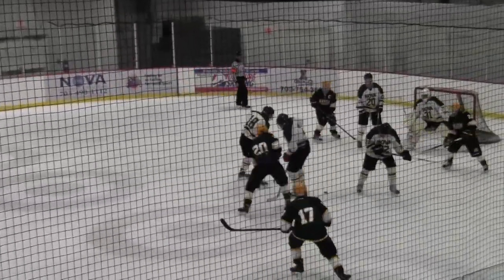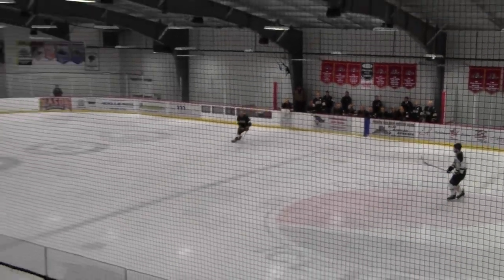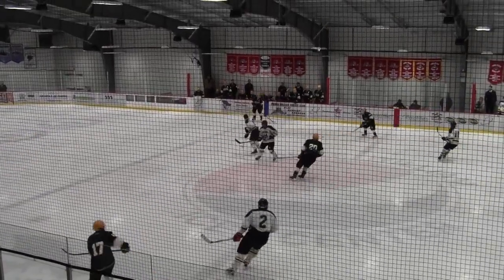Cordova back, trying to play it through for Mandeville. Nothing doing there. It's kicked up and out by Nova. 10:38 remains here in the first period of play. We have a 1-0 score in favor of George Mason University.